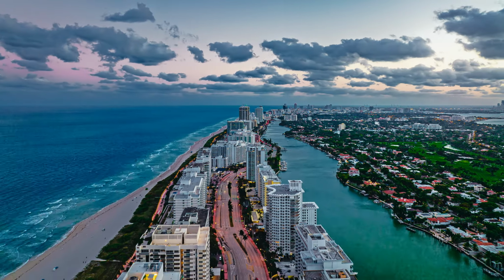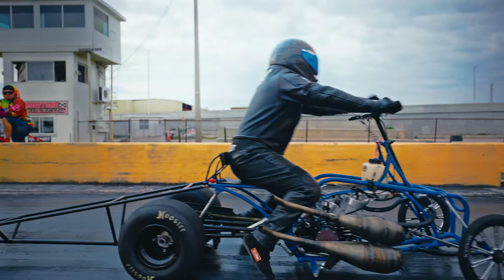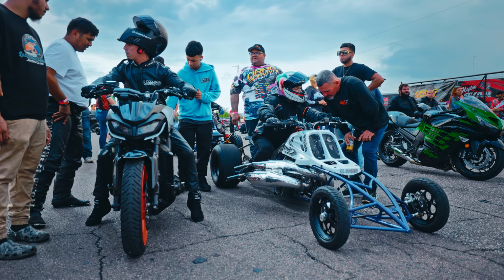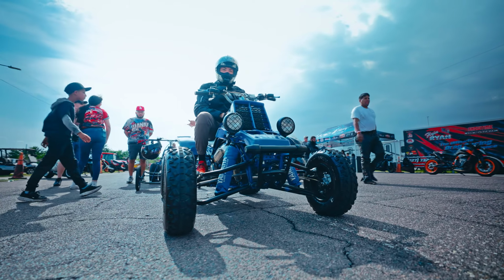Hello everybody, welcome to an oasis of speed here in Clearwater, Florida. It is Showtime Drag Strip, and Showtime is the key word because we've got a great one today. I'm talking about unique motorcycles you probably won't see at any other drag race. A bunch of MT09s, FZ07s, nitrous scooters, even quads.